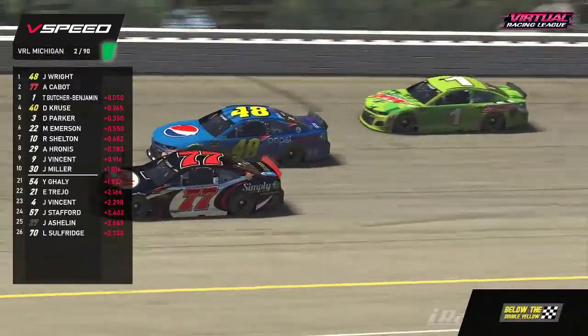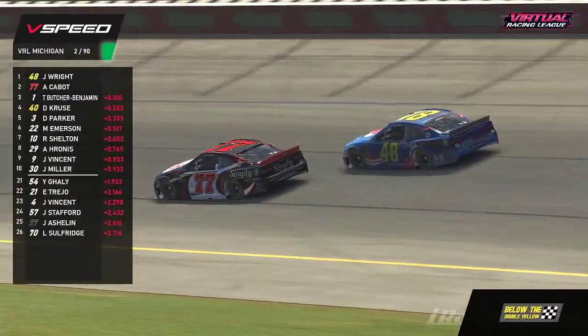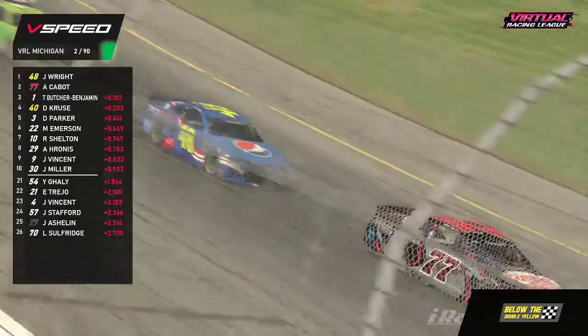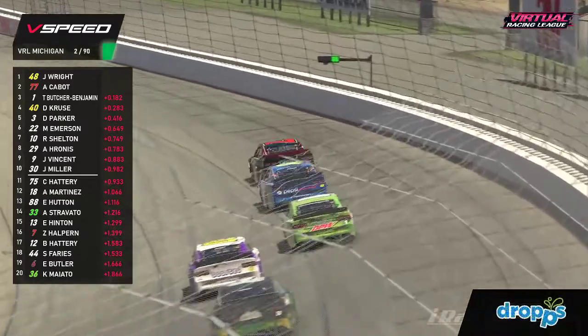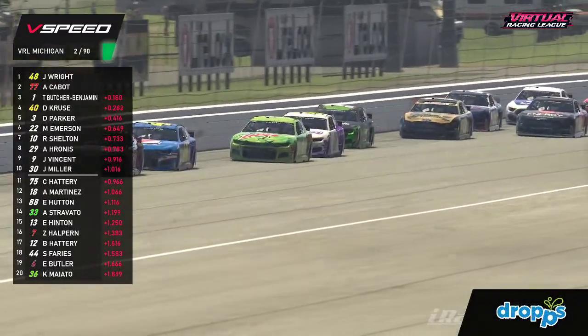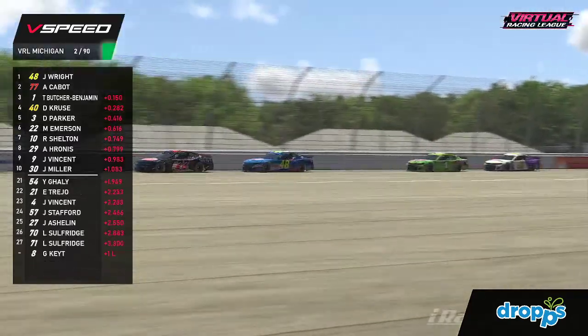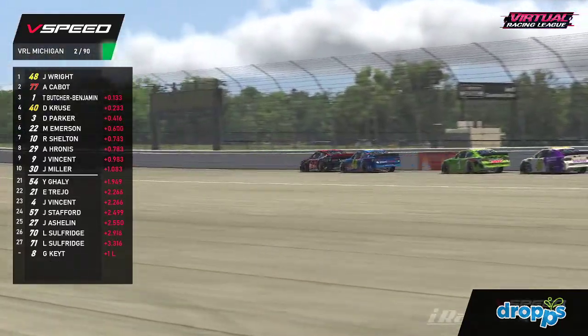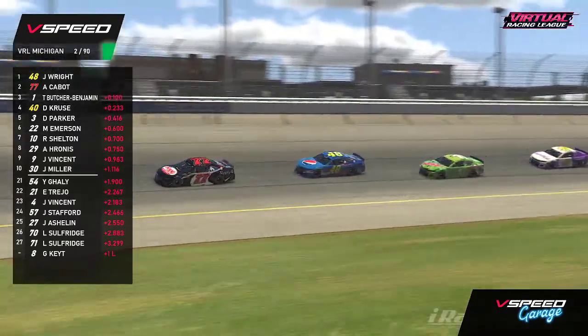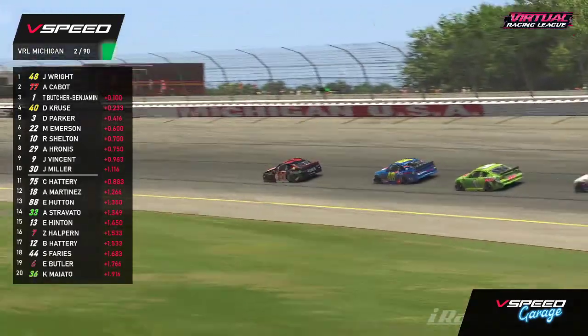Let's take a look at our ticker so you can follow along with your favorite drivers. Here goes Cabot to the inside. Big dive into turn number 1, and he's able to slide up in front of the 48, but can Jeff Wright get back to the bumper and perhaps take a shot to the inside headed into turn number 3? That 77 car, though, has about a half car length advantage. He'll hang on to it. The 48 rides in line.